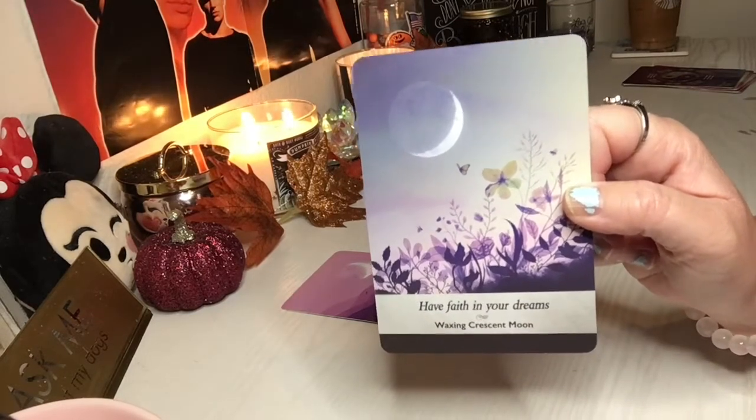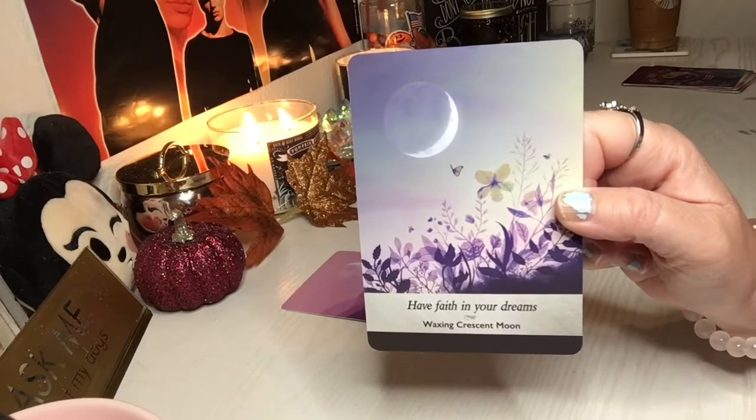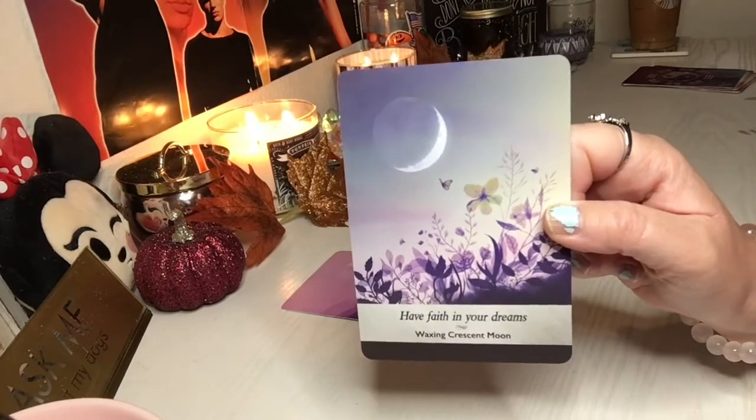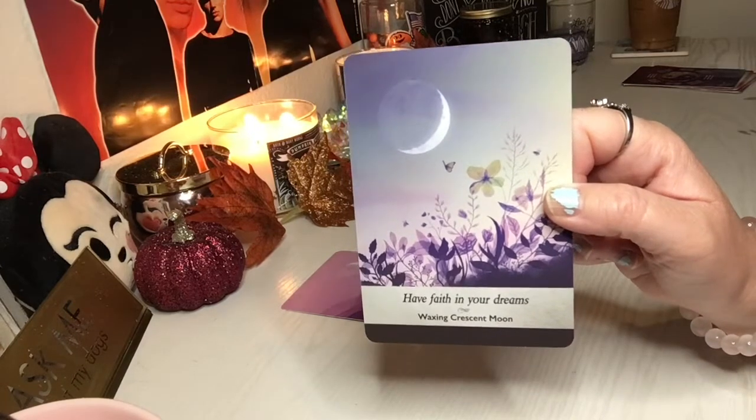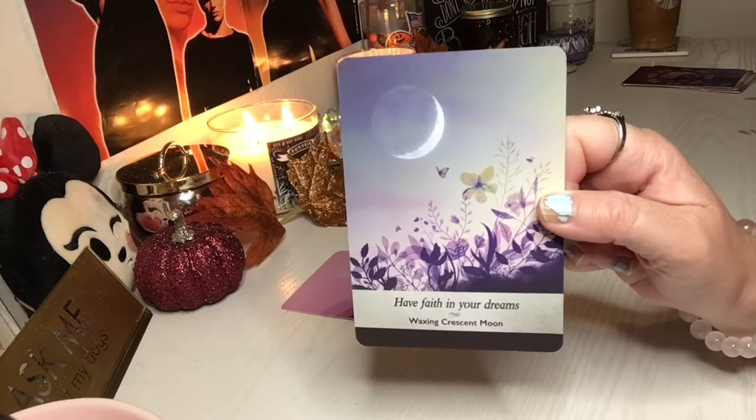I mean, it could be a lot of different things. It depends on who you are and what is at your heart center. Because I feel like whatever this is, it's going to be something that is important to your heart. So it could be a relationship goal. It could be a career goal.